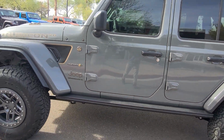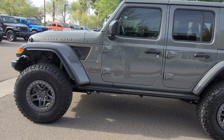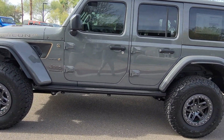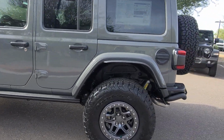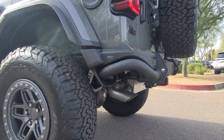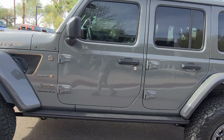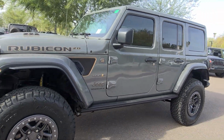And of course, this is everyone's probably favorite part about this Jeep, and it never gets old. That is the sound of a 392 inside of a Wrangler.